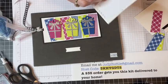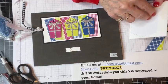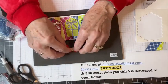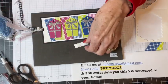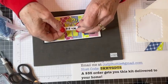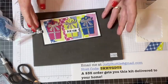All right, so now I'm going to put a couple of dimensionals, and it's a tight fit, but they will fit right here in the center. And how fun is that with that glimmer paper on there? And like I said, it's sold out, but I would provide you with those cut. There we go. So cute.